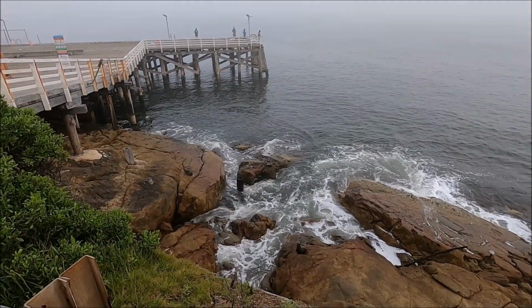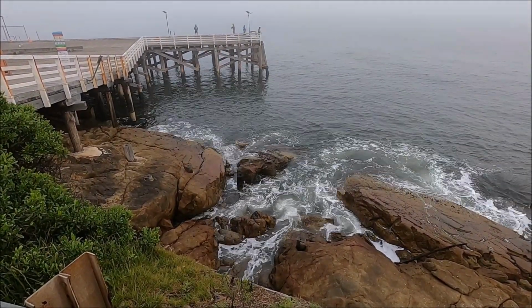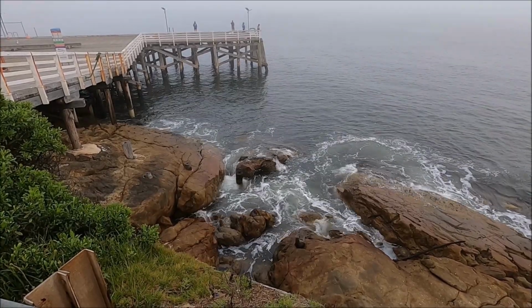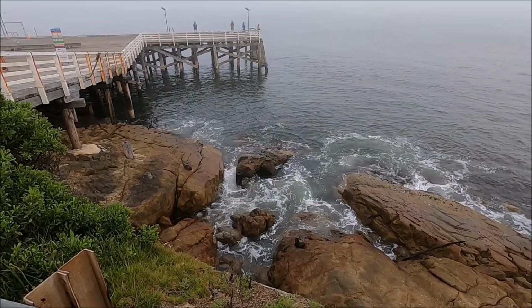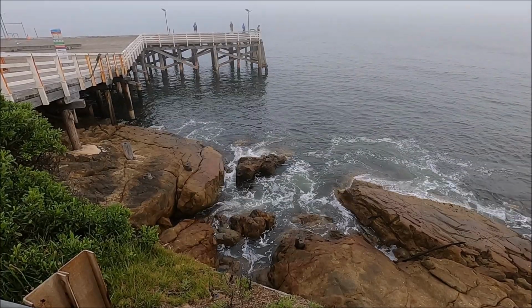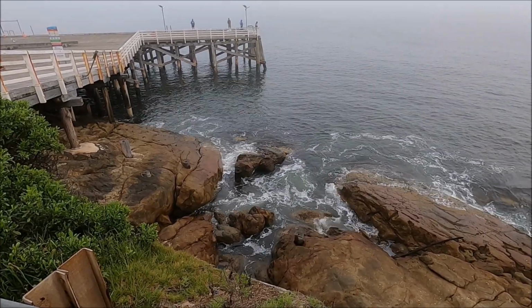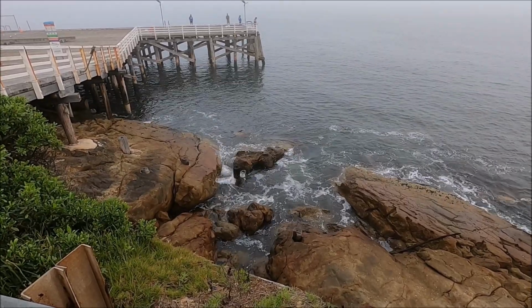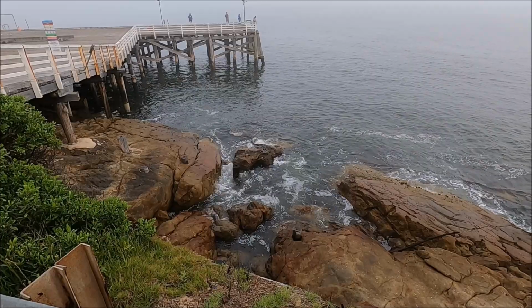Just looking down below us here on the rock, looks like old pylons. Maybe that was the foundation of the original wharf before they built the one out into the water, a larger wharf. I also reckon that back in the 1800s it was very hard to build a wharf in this red rock. Apparently it's very hard rock.